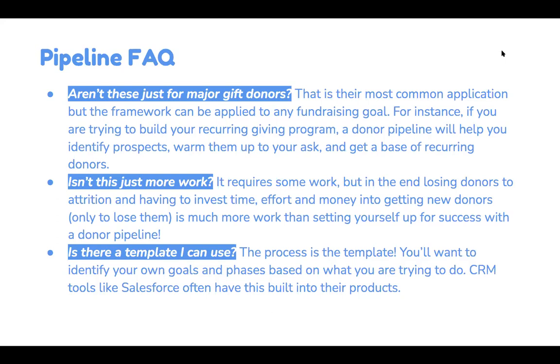So anyway, we're talking about it being more work, and it is a little bit more work than doing nothing, but it is less work than constantly being in a cycle of having to attract new donors, because you're kind of stuck in a revolving door where you don't retain the donors that you get. So the next campaign you have, you are in the position of attracting more new donors. That's exhausting, that's expensive, and it is more work than just working to retain and grow the donors that you already have and build relationships with them.